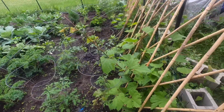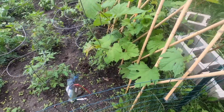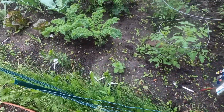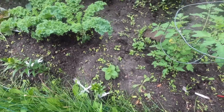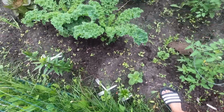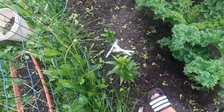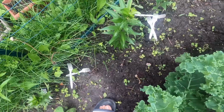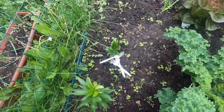Lumaki na sila, guys. These are my grapes. Look at that. Tapos, yung mga yung mint ko. Bumabalik pala yung mint, guys. Oo. Tapos, these are lilies as well. In fairness, ang bilis tatubuin ng lilies, guys.